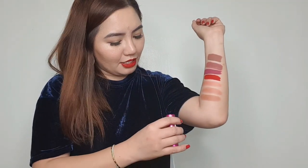Yung mga matte kasi meron tendency na maging dry and pag pinatong-patong mo nagka-crack. So, I think gagamitin ko tong Eclavoom with a lip gloss para at least medyo mag-moisten ng konti. Yun kasi yung ginagawa ko dati sa mga matte lipstick ko, ayaw ko siyang mag-crack. Nilalagay ko siya ng lip gloss or lip balm. I think maganda yung mga colors na napili ko. Meron naman siyang variations kahit konti.